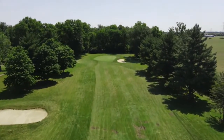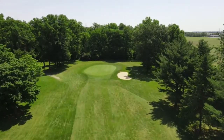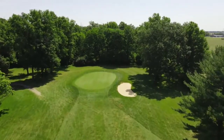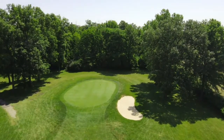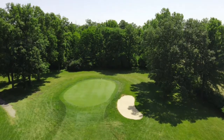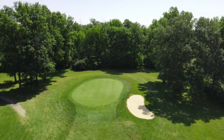For some reason, the ball really bounces out here on hole number six in the front of the green. I tell people to take one club less, because for some reason on that hole, it just really bounces. Whew. I'll tell you, it's getting into the green where I lose all my strokes. This is definitely a tester.